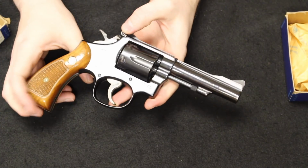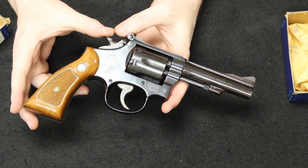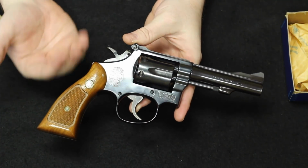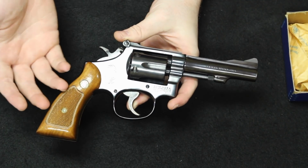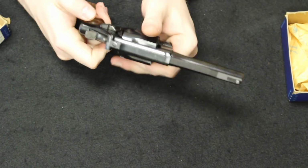Now, the line on this handgun would actually cease production in 1999 until about 2000, gosh, I believe it was around 2011 or 12. They came back with the Classic series, which is where they reintroduced their former Classic line revolvers, reintroduce them into the market. So that is not, of course, what this is. This is an older one, a -4 with, again, pre-lock and all that.